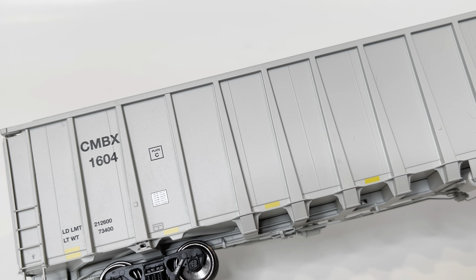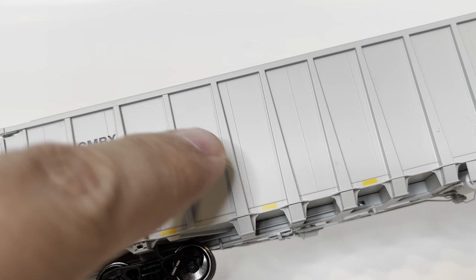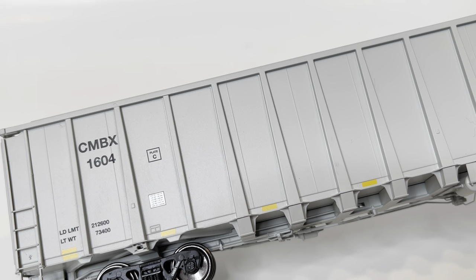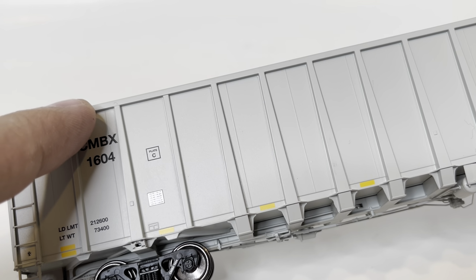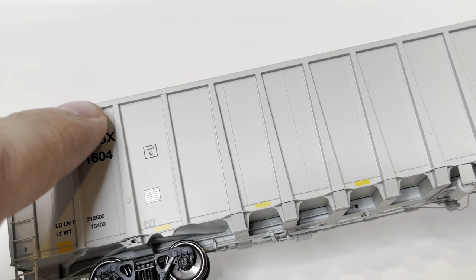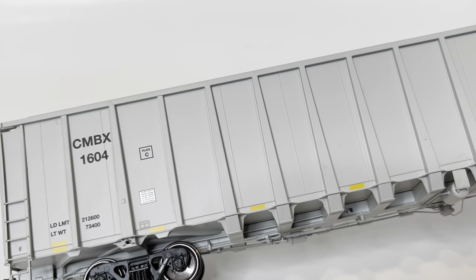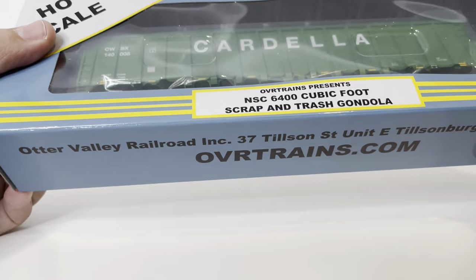Now, I really want to show you guys this detail because you don't really see this too often. Do you see these lines here that are added every so often? That's actually the weld joints for the metal when building these cars, the real ones anyways, because obviously this whole thing is not one sheet of metal. It's several panels that are welded together. But these are all your welding seams, and they're right throughout the entire car, which is a really neat feature. All right, let's unbox this Gondola.